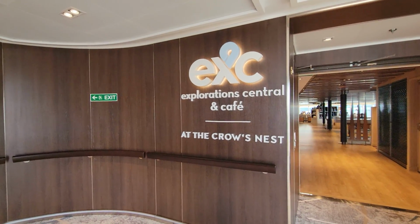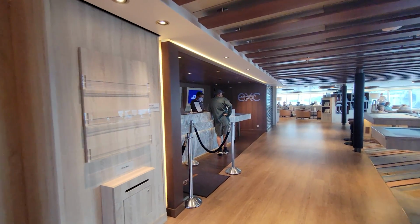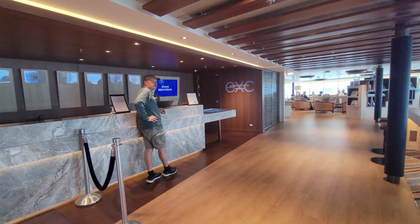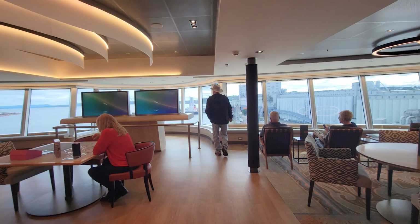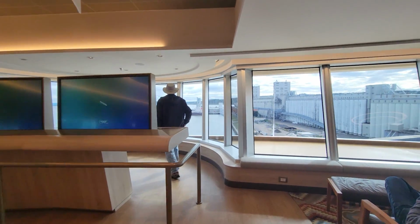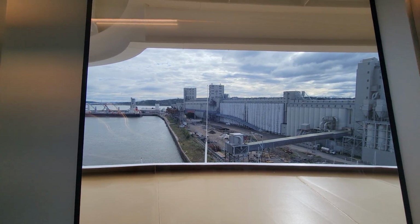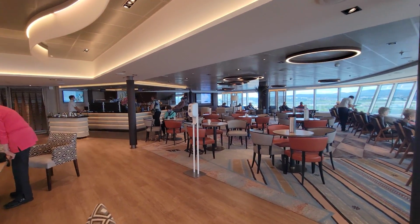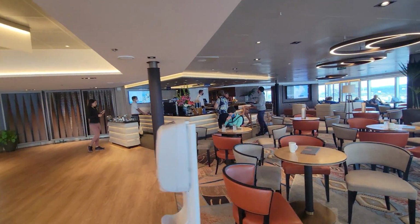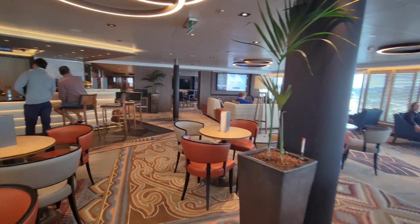But they did have an alternative, and that was the Exploration Central and Cafe. This actually replaced it, in my opinion, and much to my surprise, this venue was absolutely popping every time I went in there. It was really an awesome spot to get views of what was happening out in the port. It's all the way forward and very high up on the ship, so you have a great viewing point. As you're pulling out of port, you can grab a pre-dinner drink and watch the ship pull out from the port of call of that day. And there's a great coffee shop. Honestly, I was so shocked that this took its place, but why not? Having a great view, it just was very surprising to me.